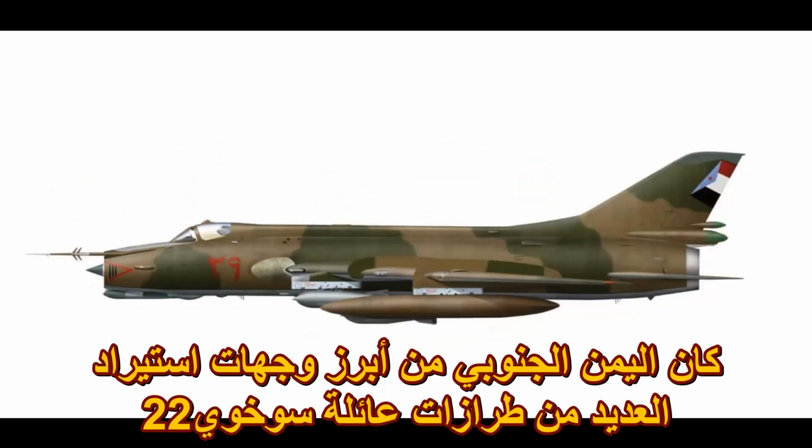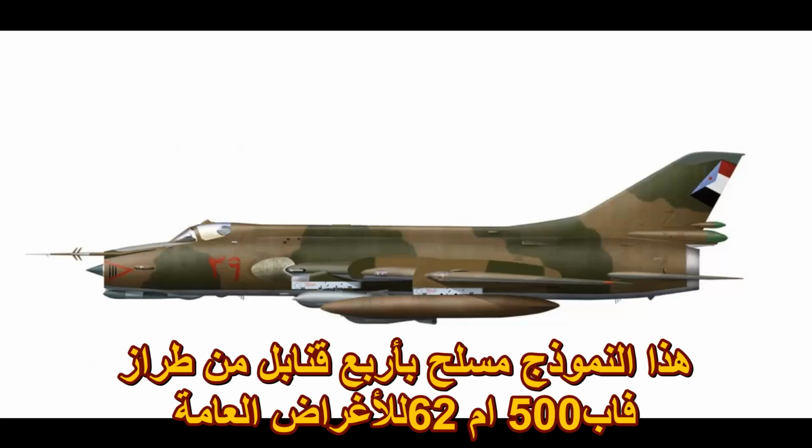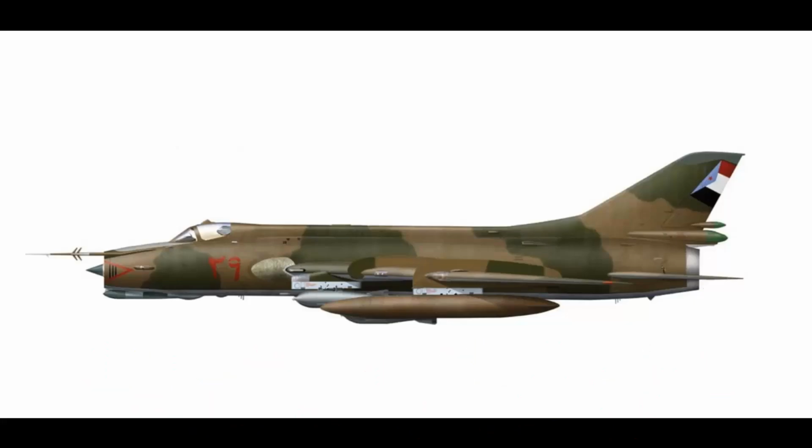South Yemen was one of the major export customers for several variants of the Su-22 series. The first to arrive were 12 Su-22s, all of which appear to have been camouflaged in dark brown and olive green. This example is armed with 4 FAB-500M62 general-purpose bombs and carrying RTB-1150 drop tanks, with a capacity of 1,150 liters.